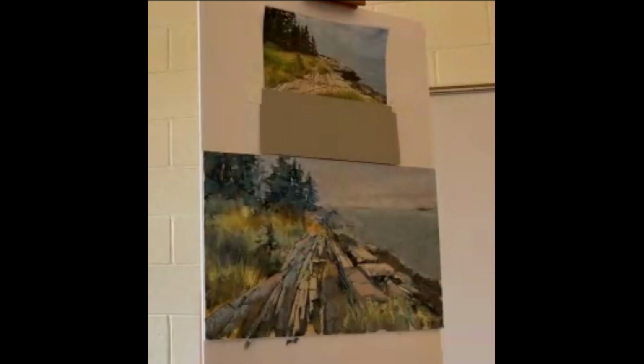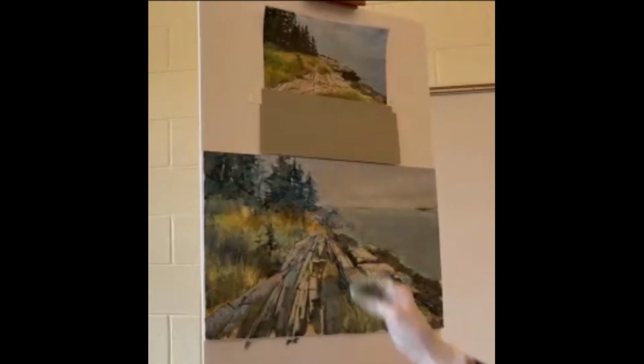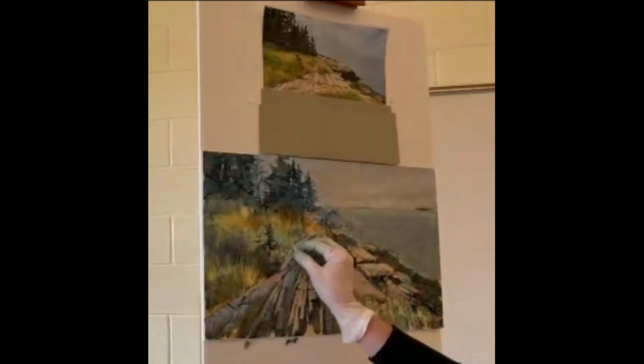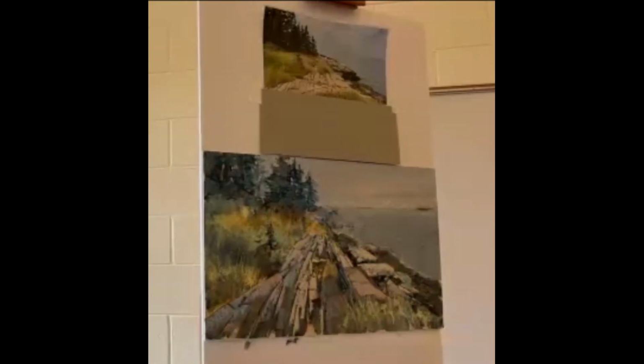There's something about this that's really bugging me, and it's lifting up. So it needs to lay down. Let's try this. It needs to be darker in the back.